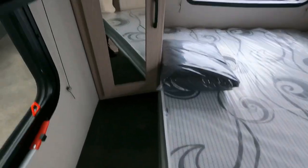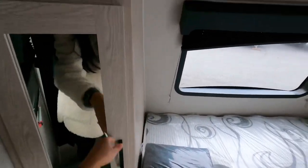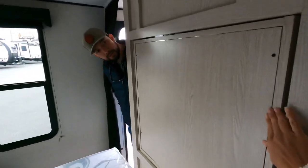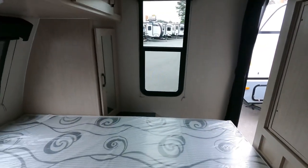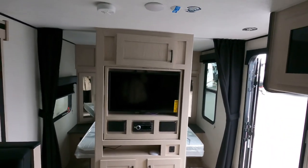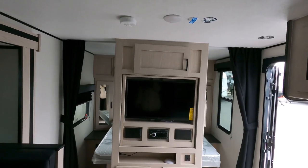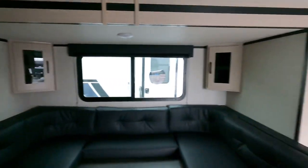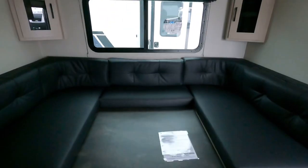So the bedroom has nightstands, some storage on the side hanging, and some cabinet. Yeah, so the TV swivels, as you can see here, so you can watch it while you're laying down in your bed, or you can watch it from the living room. Pretty good. And some curtains on both sides for privacy. So it's one pull out, so it creates this dining area.